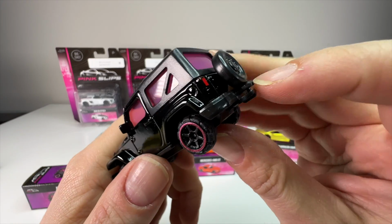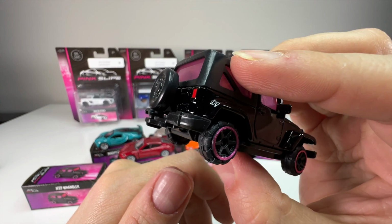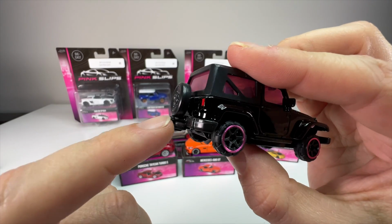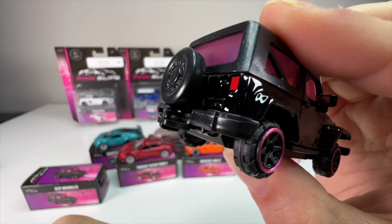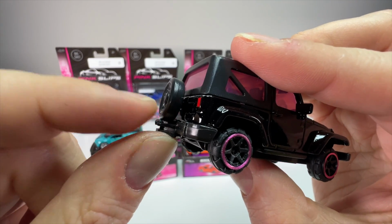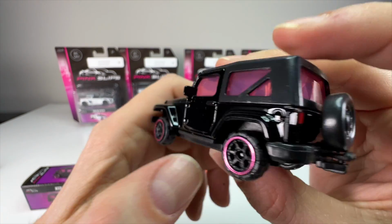This one is cool because it has the tow hitch, and if you watched the throwback video I did the other day on some of the Majorettes, it has the hitch keeper. It actually has this little plastic piece above the hitch. So when you put a trailer on there, it locks it into place and won't come off when you're playing with it or rolling it around, which is cool.